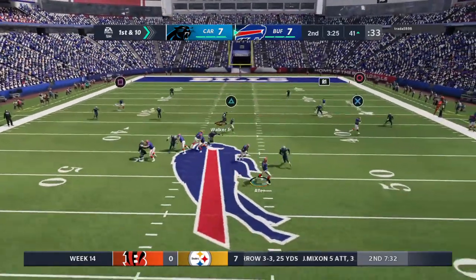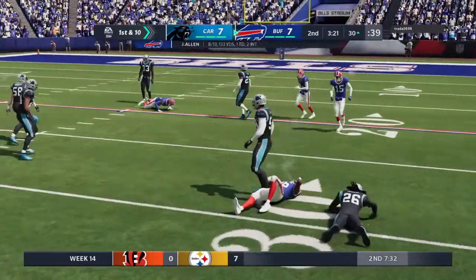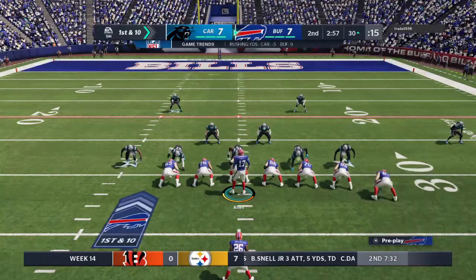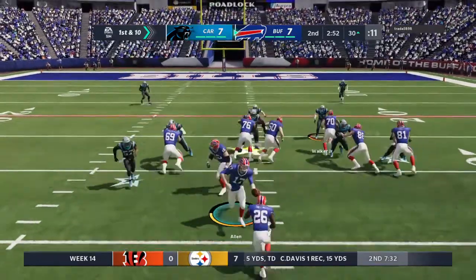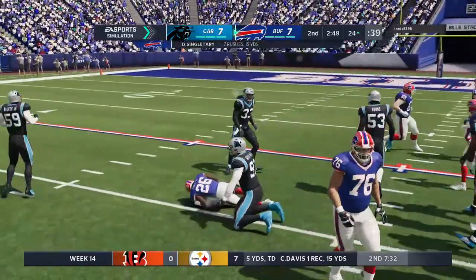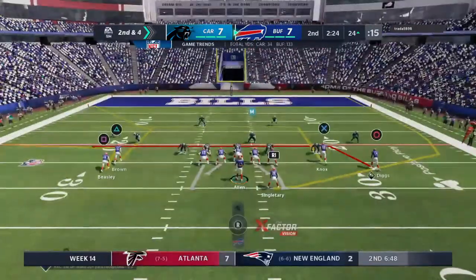So after the INT, it's Allen, looking for his running back, and he's got him. He's going to get this down near the 30-yard line. 11 yards and a Buffalo first down. First and 10. Allen going to give this one to Singletary. He'll get about 6 there as he takes this one down to the 24-yard line. 6 yards on that last play.